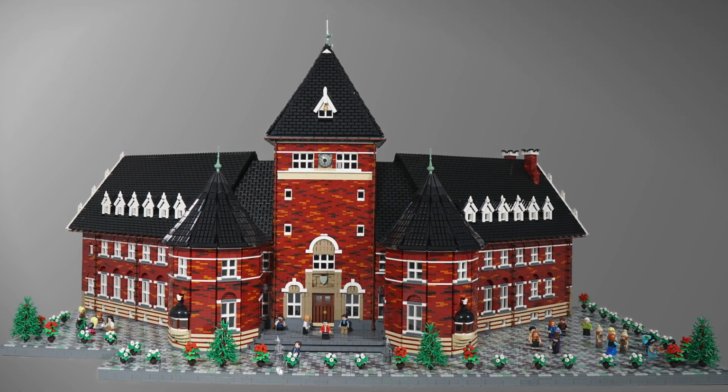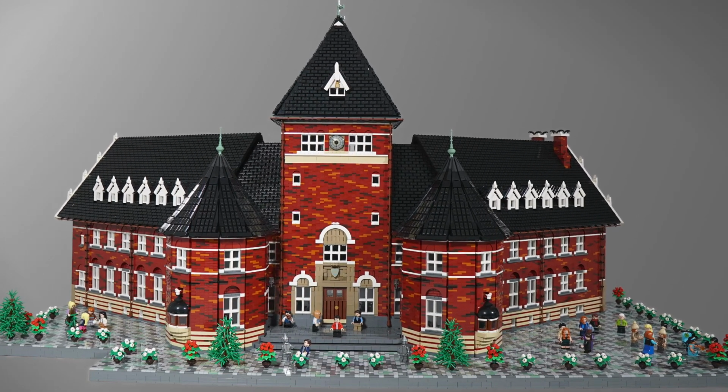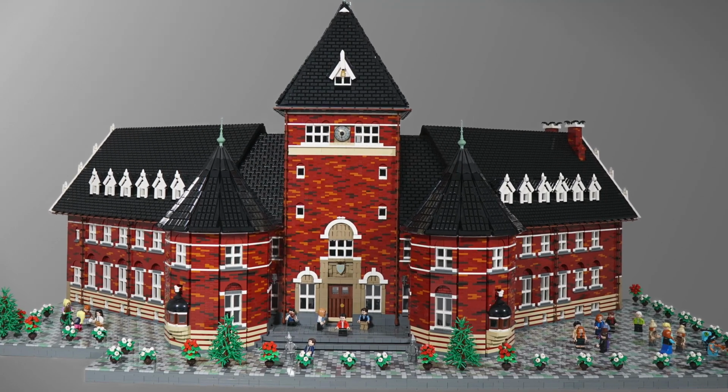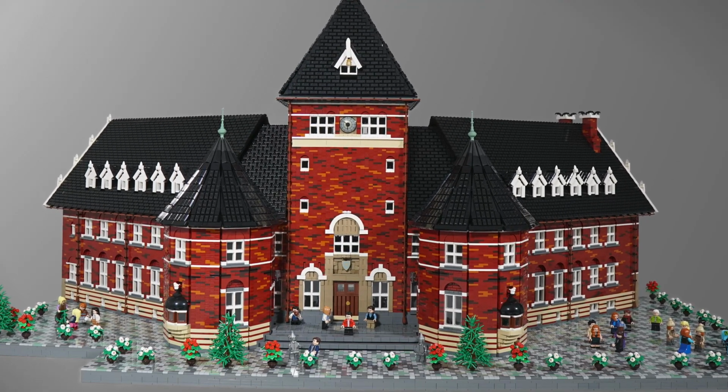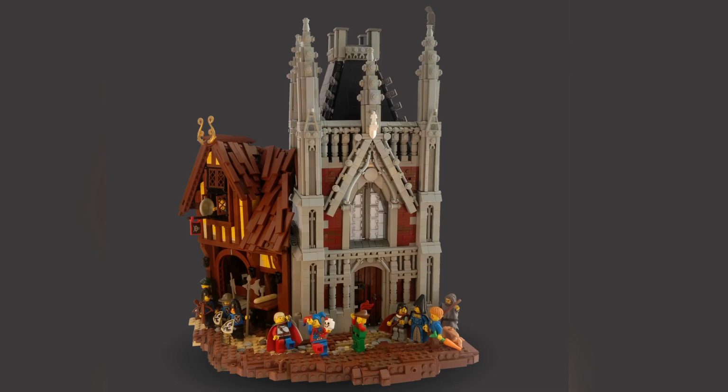From the designer Paul Eric Bohr, this is Royal Customs House. The red exterior pops quite well with the black roof and white highlights. Lots of interesting characters on the patio outside. And then the builder Atalis built The Play at Chapel Street. Lots of excellent medieval architecture going on.